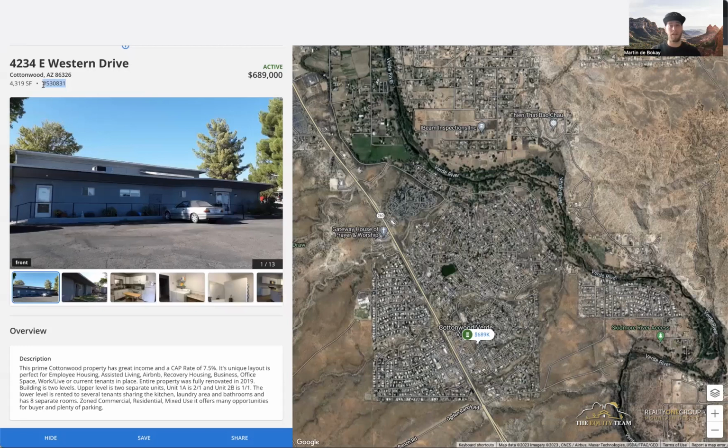But a property like this, you guys, not only do you offset your cost of living, but you could cash flow double what your mortgage is. $50,000 a year, that's no joke. That's a lot of money.